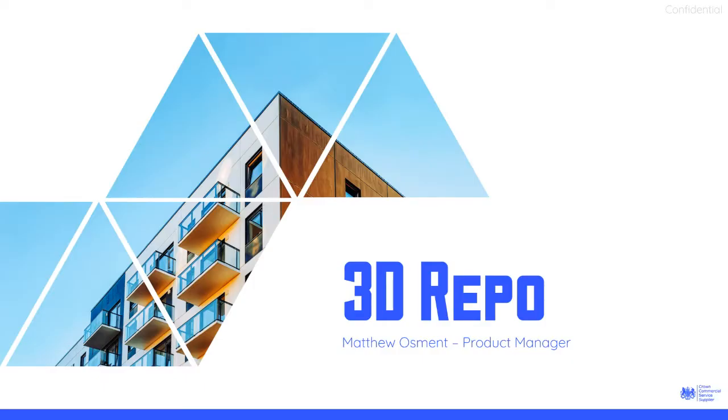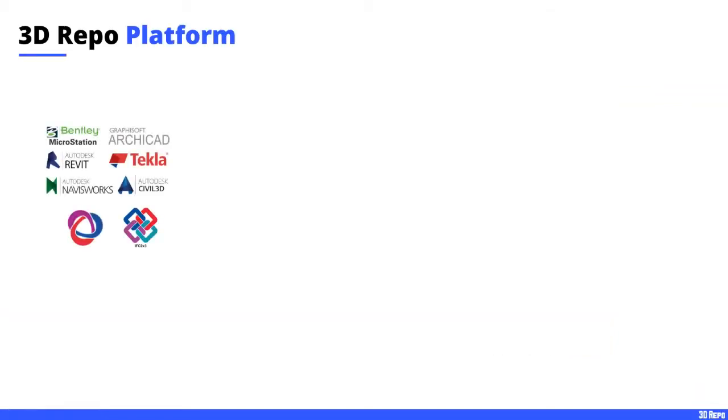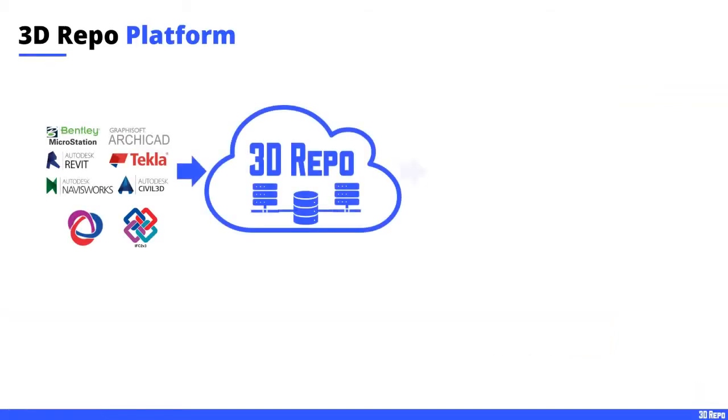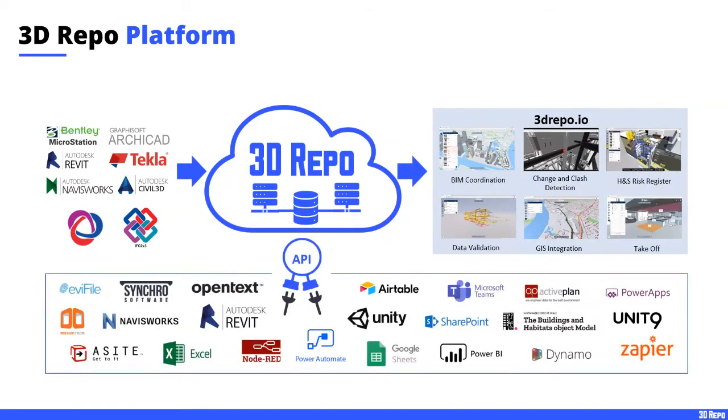Thanks, Eleni. Thank you very much. Okay, so jumping onto my presentation. Unfortunately, because I can't do video, I'm just going to put a quick picture here from our last building information modelling event, so you can imagine me gesticulating as much as this while I'm giving my presentation. So a quick overview of 3D Repo before I jump in and talk about some of the new things we've been doing behind the scenes.